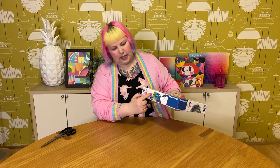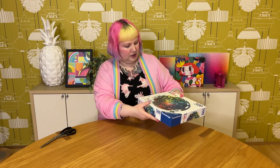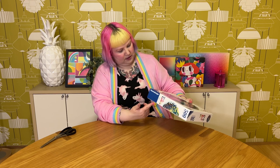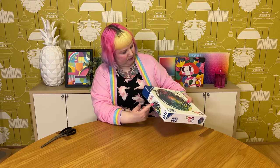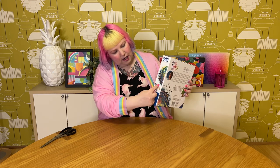And then the sides of the box, what do we got? So this one says Circle of Colours, has a half circle of the image, 500 Ravensburger puzzle, and then has the Ravensburger blue logo. And then that's repeated on this side. Oh no, yes, but it's different. I guess it's so if you're standing it up. So it's got 500 Ravensburger puzzle, sort of half the image, Circle of Colours. Here though, we've actually got a bit of extra information.